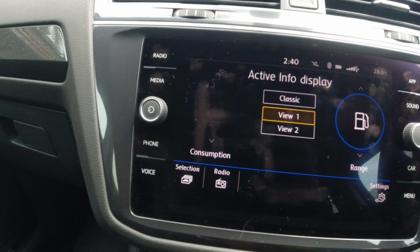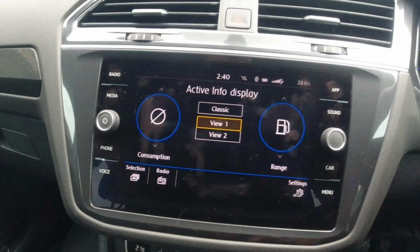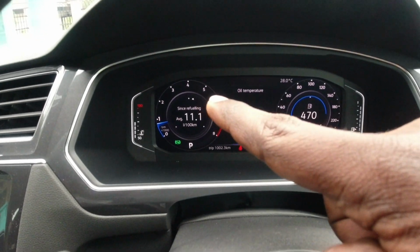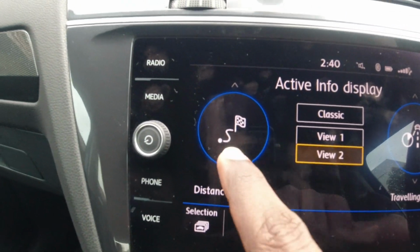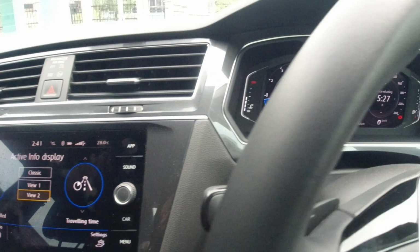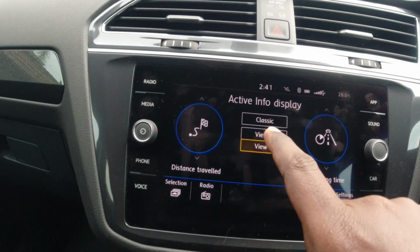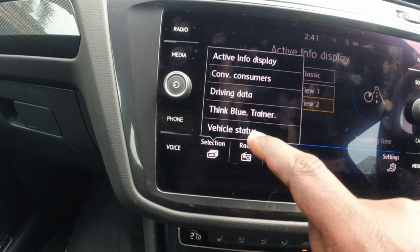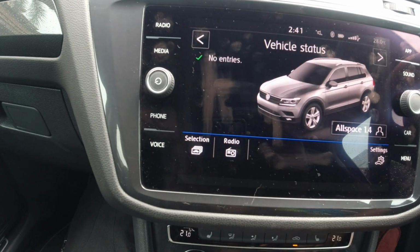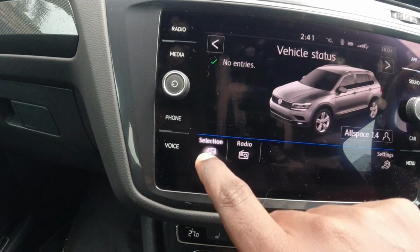I'll change to view 1, for example. Now it shows me the consumption and the range. Again, if you see here, consumption and range. If I go back here, view 2, distance travelled and travelling time. Again, distance travelled and travelling time. So all this stuff here can be customized. So again, view 2, I can select, for example, let's talk about vehicle. Again, vehicle, oh sorry, vehicle status. One second.